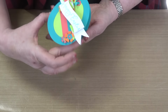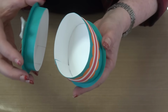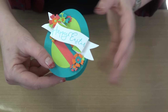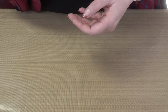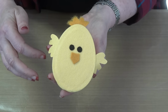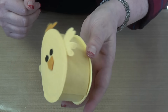Are you ready to be wowed? Hello. Amazing. So beautiful. All done with the die. Just fabulous. Even the little swag comes with it, the little ribbon comes with it. Okay, who doesn't want this? I want this. Done with the felt. Made into a cute little box. Using that felt to decorate with.